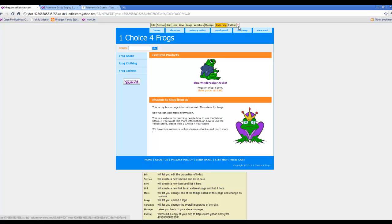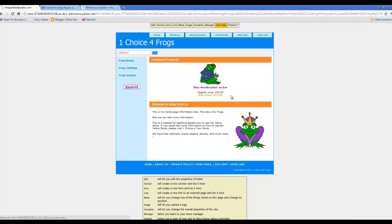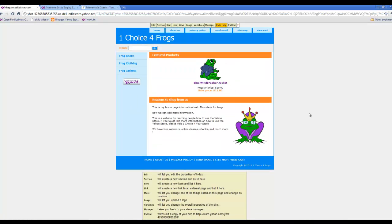But if you're feeling pretty groovy, you might want to look at some of the advanced stuff. Go ahead and click on that red arrow, just so you know that it's there. All right, so let's talk about the sections first.